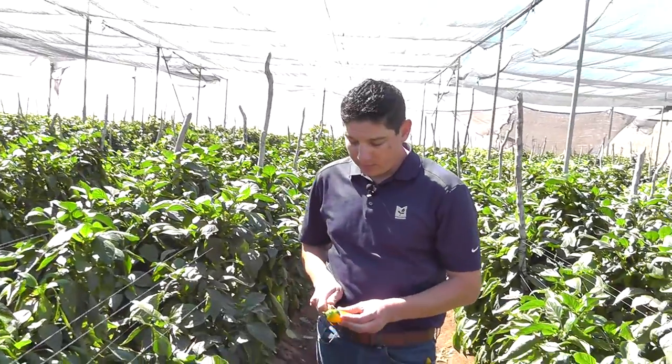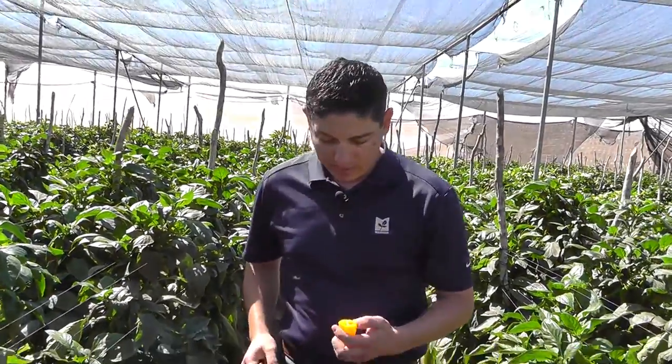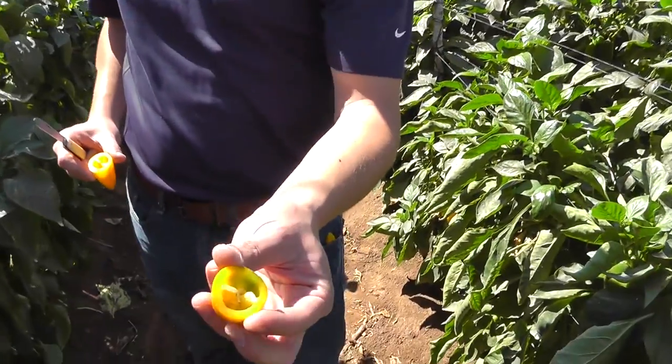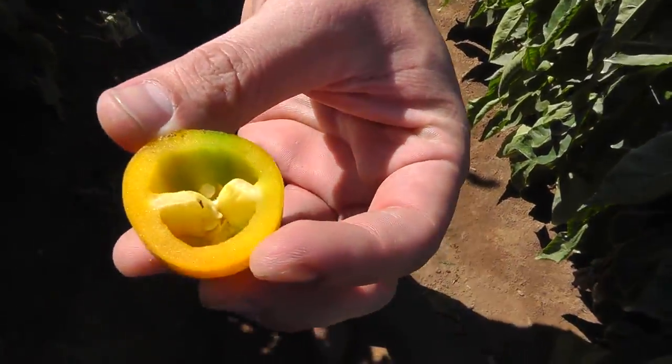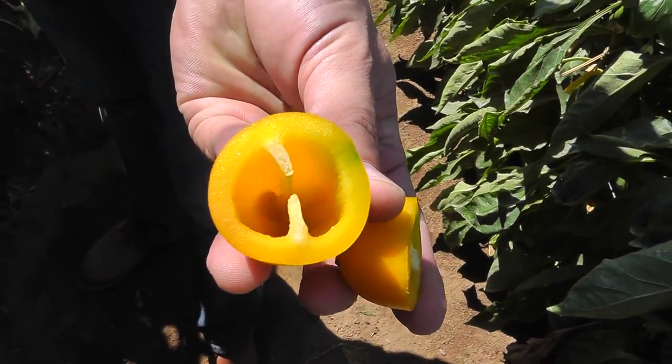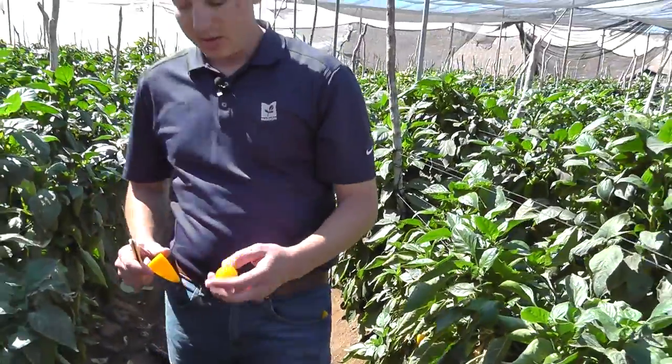Like I said, for a retail application, people like them, and the seed count in them is very low. So that's also something that might be a positive that you'd want to know about. So there's a lot of yield to them.